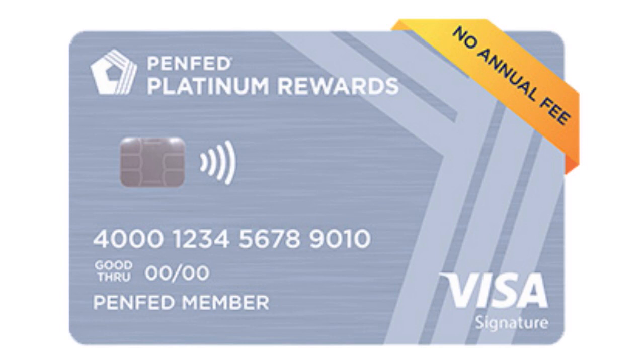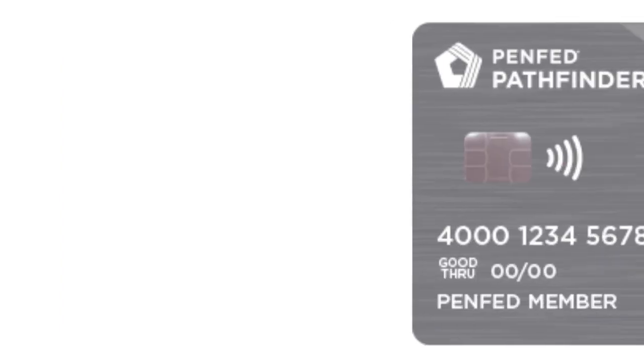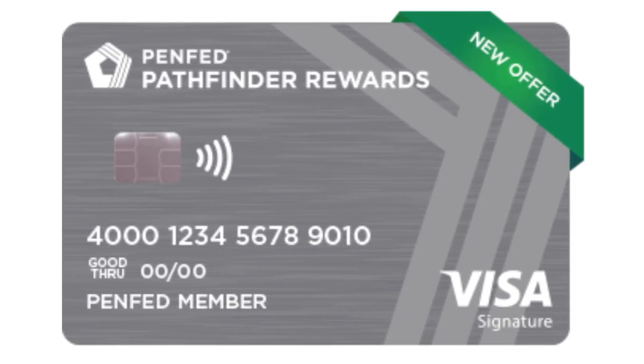This is one of the prestigious PenFed credit cards, so you have to wait a little bit for this. And then the last one, you have the PenFed Pathfinder Rewards Visa Signature Card, and here you have 15,000 bonus points when you spend $3,000 in the first 90 days, and you have 4x points on all travel categories for PenFed Honors Advantage members.